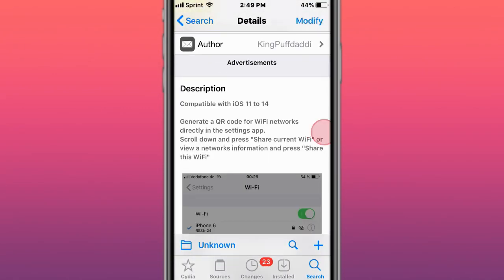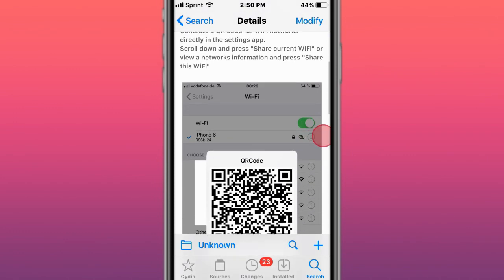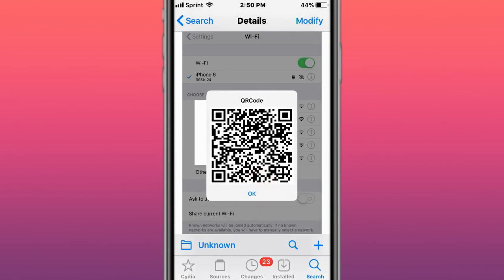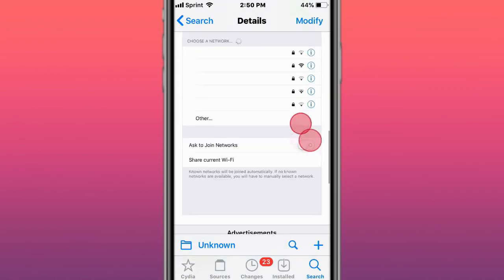This is called Wi-Fi QR, supports iOS 11 to 14, generates a QR code for Wi-Fi networks directly in the Settings app. So pretty cool. You just literally share Wi-Fi or whatever. So this QR code comes up, your friend opens the camera app, scans it basically, and then automatically they connect to the Wi-Fi. So it just makes sharing your Wi-Fi really easy.